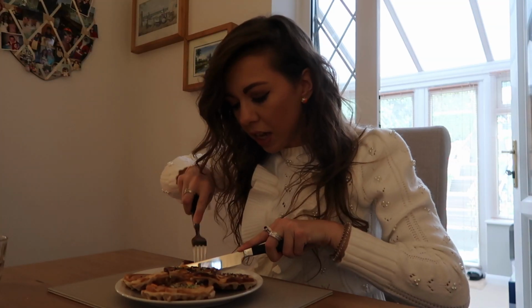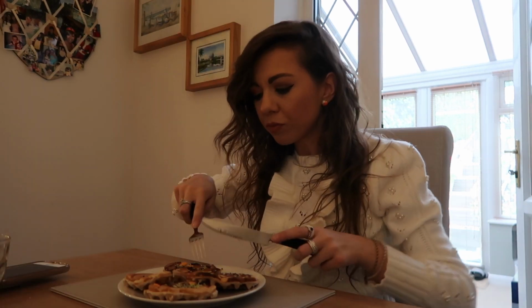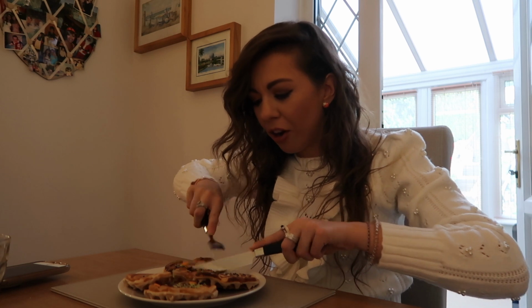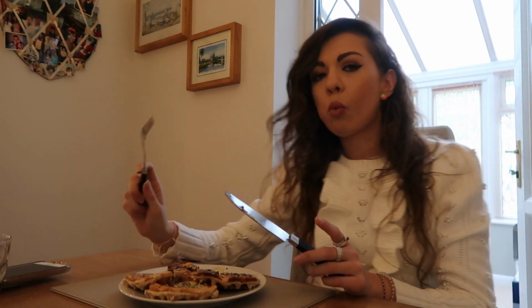Right, let's do the taste test of the cinnamon ones. It just tastes like a Cinnabon. It tastes exactly like a Cinnabon. Hold on. Good. Really good.